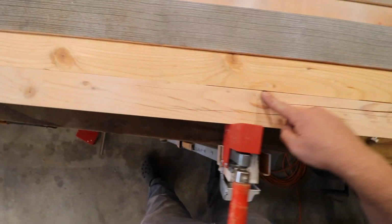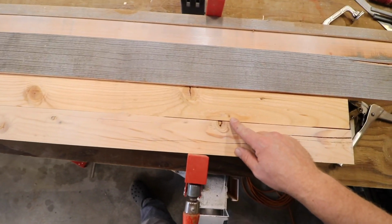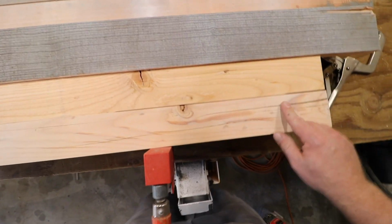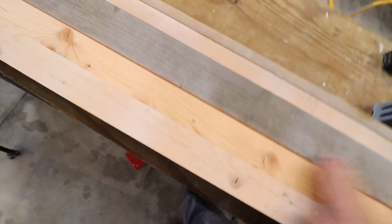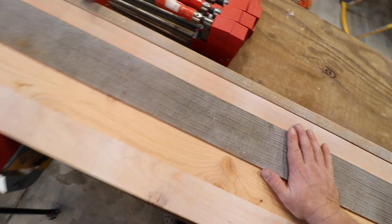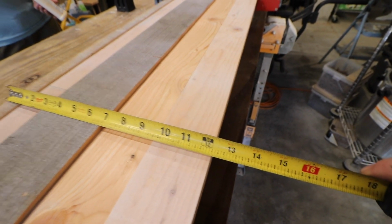This is not good, but this is gonna be hidden, so we're gonna get away with a little bit of sin right there. Of course, this piece is kind of fugly anyway. That's tight, tight, tight. Yeah, this one looks good enough to glue up. Okay, so we could lose just a little bit and be still big enough to go through the planer.